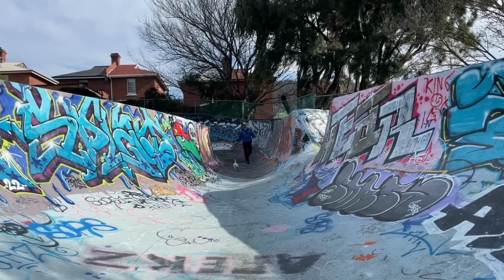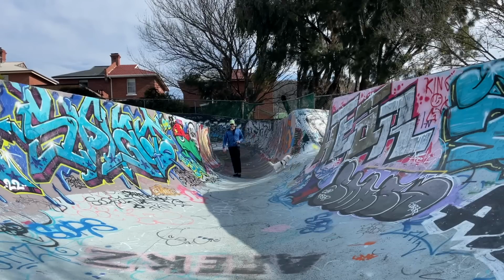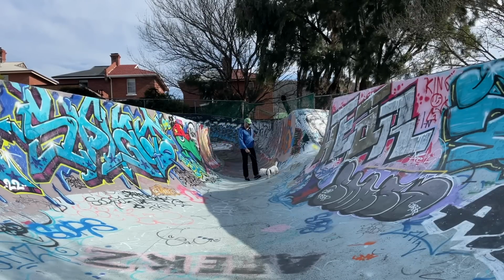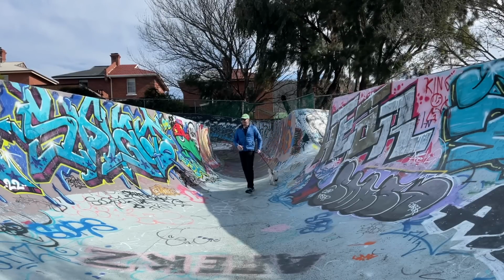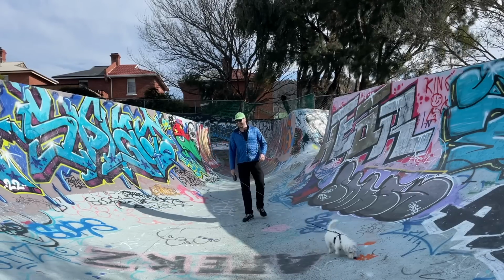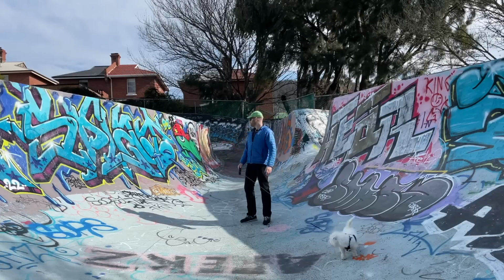Walking down the middle of the West Hobart skate bowl. It was built in 1980 and it's showing its years. The concrete in different places is a lot rougher than it used to be, so it's not as easy to ride anymore, but this used to be the Skeg Central of Hobart.